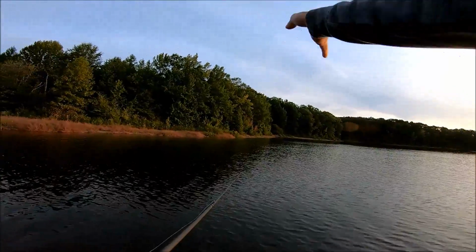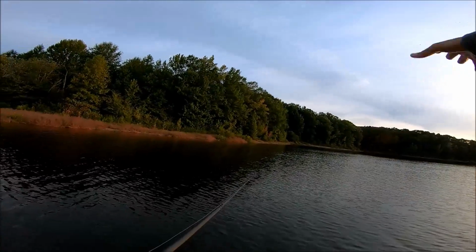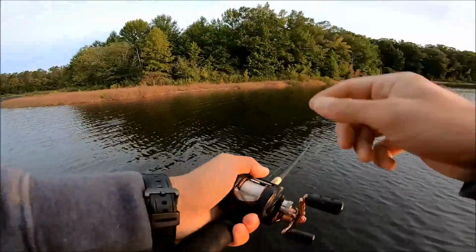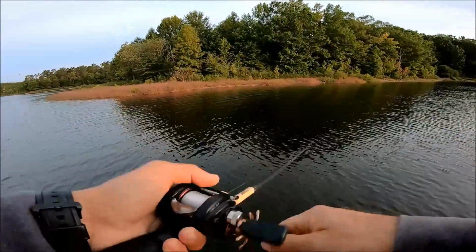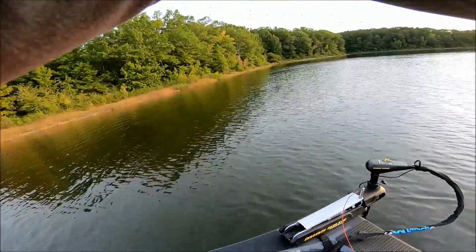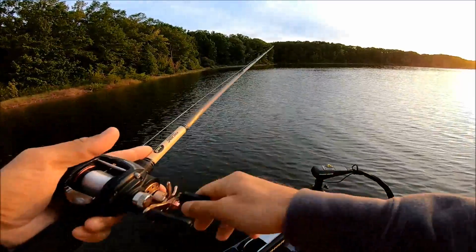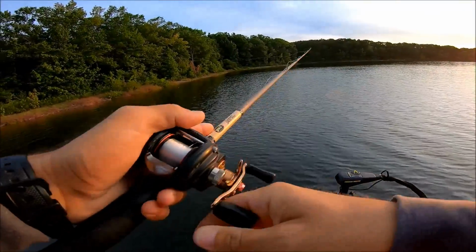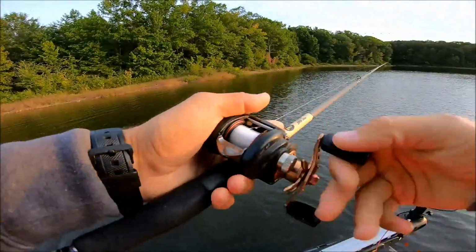Tell you what, we're going to fish down the shoreline and fish right there to that point in, and then we're going to run back right there. That looks like a darn good point right there. Gotta check that out. Comes way out, looks real rocky. Should definitely be some fish on that bad boy. I have to hit that.